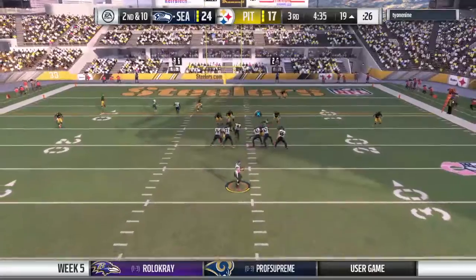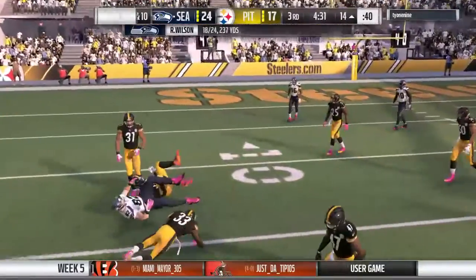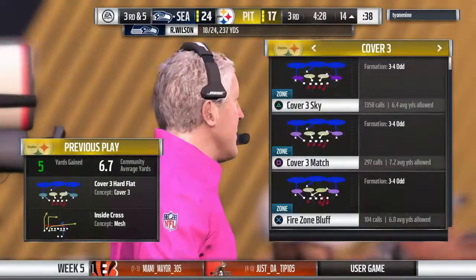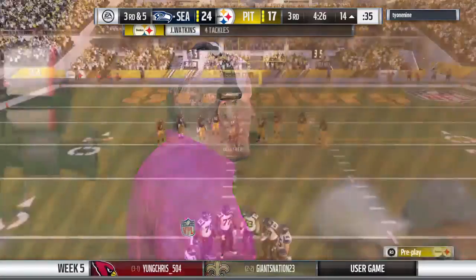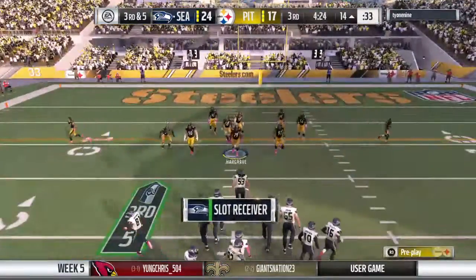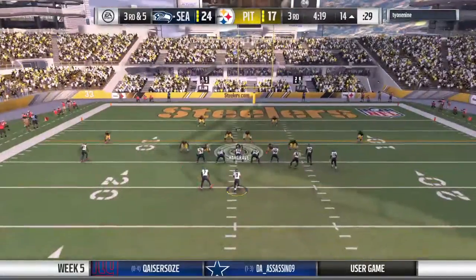On 2nd down, Wilson. And to the left side here, Wilson. That catch good for 5. It's third down. Got to give credit where it's due. Really nice defense on that play. The pitch and catch was successful, but not any run after it. Brown, the lone receiver, left.